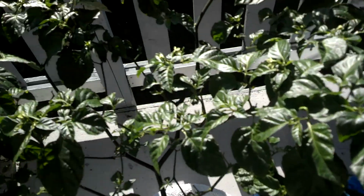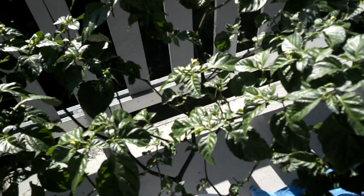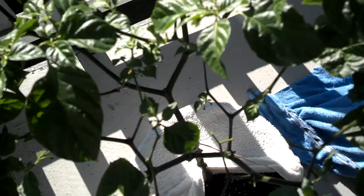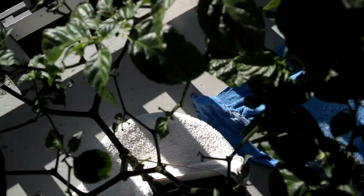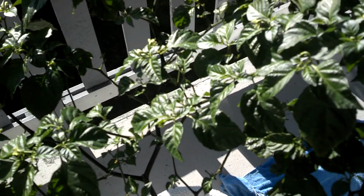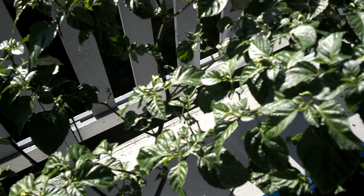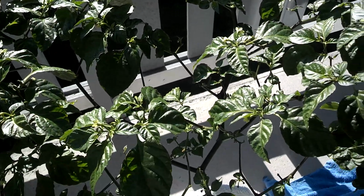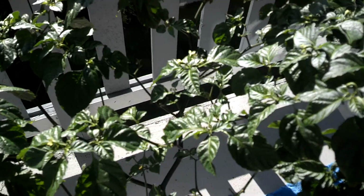On to the big butch tea. Had a leaf drop problem. As you can see, there's still some gaps in there, but they're starting to fill in with new leaves. Ever since it's been outside, I haven't really been having a problem with the leaf drop, which is awesome.